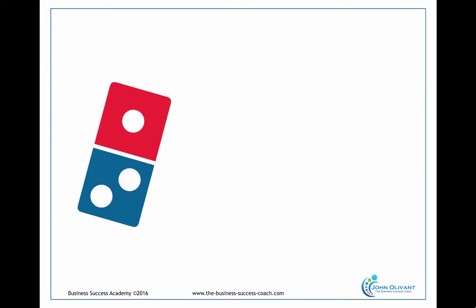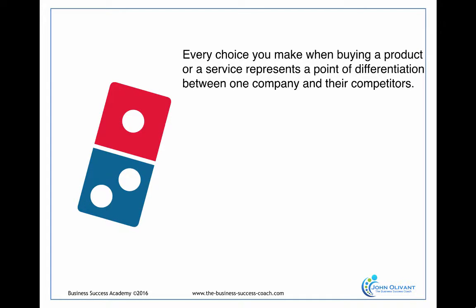Consider this. Every choice you make when buying a product or a service represents a point of differentiation between one company and their competitors. These differences, whether subtle or distinct, determine which customers will buy what they sell.